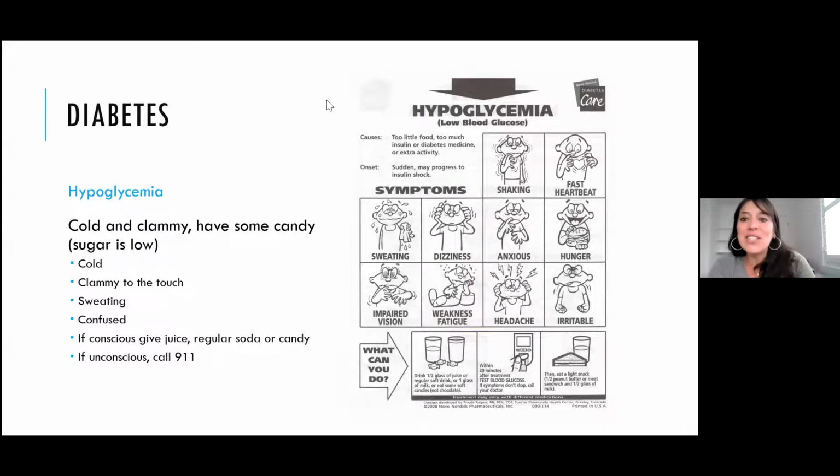But these are the symptoms of it: shaking, fast heartbeat. People, usually they're sweaty, right? So you know when you get a fever, you get sweaty and clammy. This isn't a fever part of it, but this is that clammy to the touch, like cold, sweating, sticky, dizzy, anxious, hungry, confused, irritable. People don't act like themselves. So I think if somebody is conscious, you can tell when someone is in this state. It's not just that they're in a state of confusion. They do also have this clammy, sweaty look to them where they lose their color.